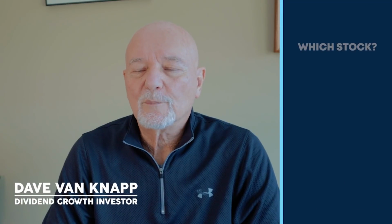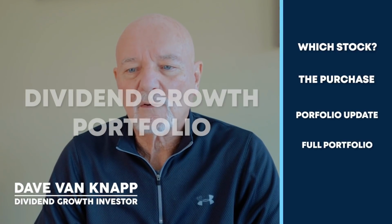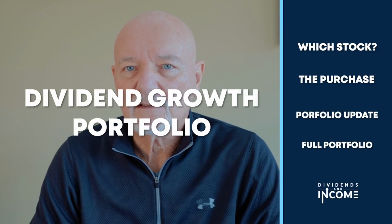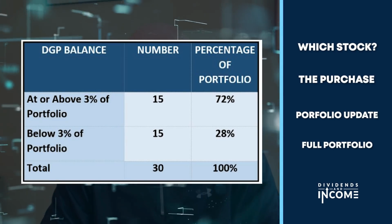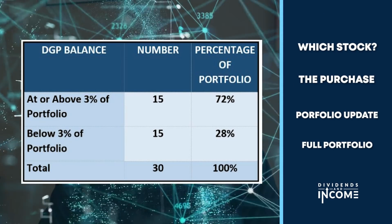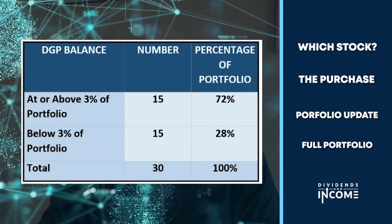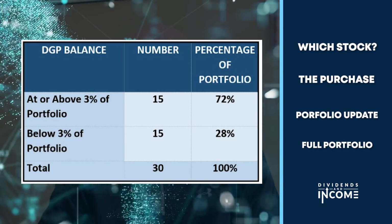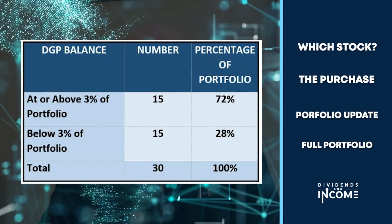As you may know if you've been following me, I am focusing on the small positions in my dividend growth portfolio as we get into 2022. This display shows my portfolio, which has 30 total positions. I've divided them into 15 and 15. And interestingly enough, the 15 larger positions are all at or above 3% of the portfolio, and the 15 smallest positions are below 3% of the portfolio.